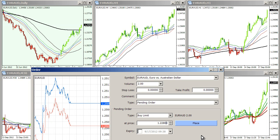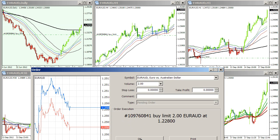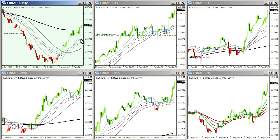Okay. So 22.80 based on the daily. It's parked. It's a buy.